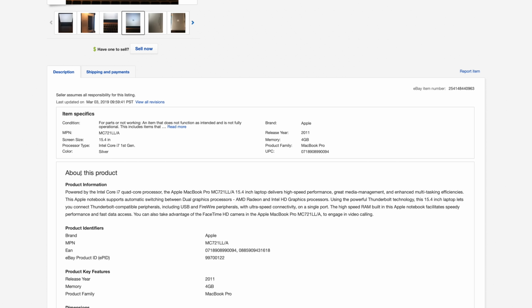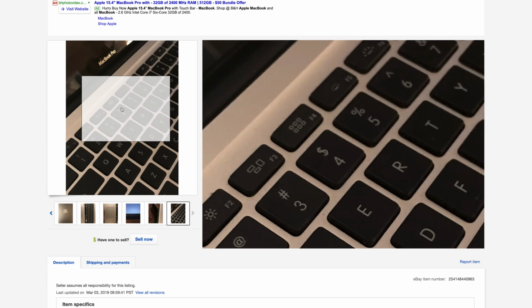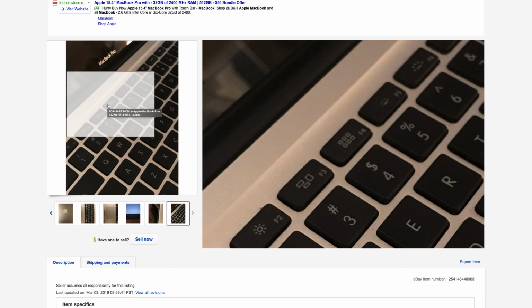Now up here in the item specifics, you can see once again we have a first gen Core i7, but they say release year 2011. It's very unclear. I don't think this person knows what they have at all. However, there are a few things that caught my eye. The first one, take a look at the F4 key. You can see that that is the symbol for Launchpad, and that was only introduced in 2011. So only 2011 MacBook Pros and newer will have that Launchpad key.